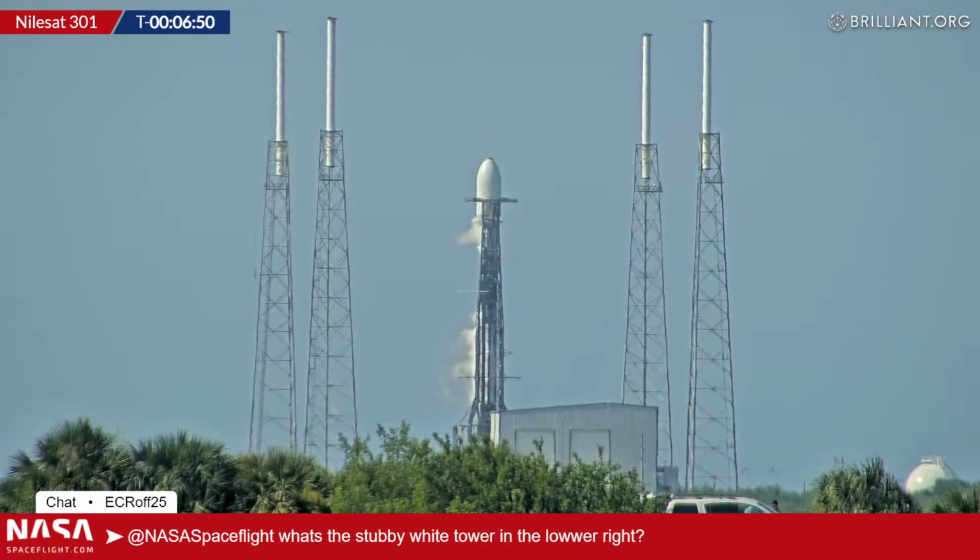what is that stubby white tower in the lower right? So I assume they're looking at the little half sphere looking thing down there. That is the liquid oxygen sphere. Now, as the name suggests, that is where liquid oxygen is stored on the ground prior to launch. Now, that sphere is actually kind of interesting. It has a very storied history.